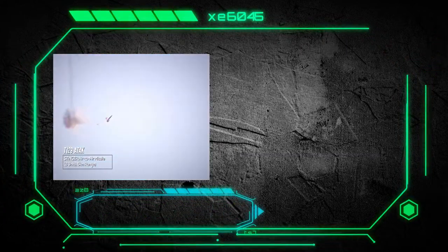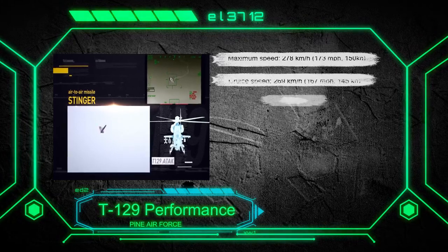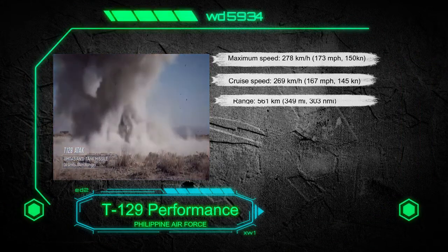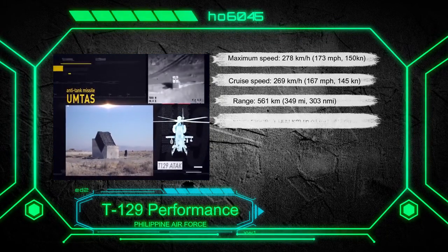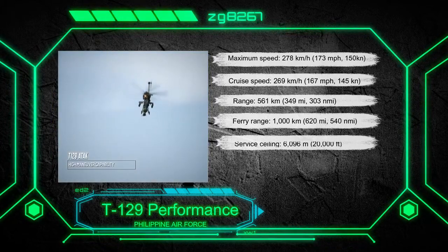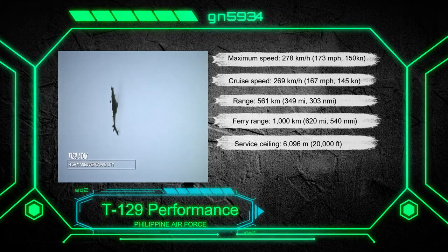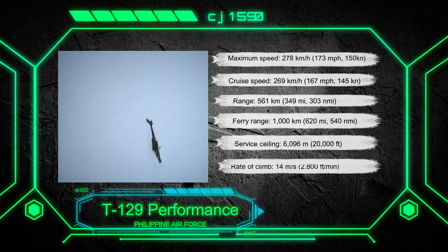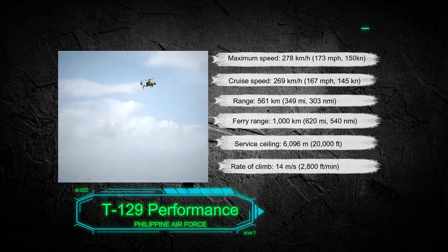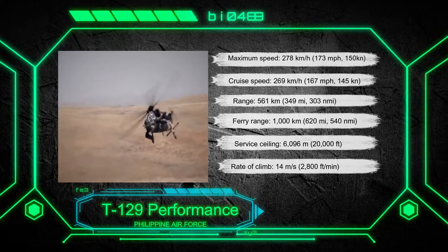Its performance. Maximum speed 278 kilometers per hour, 173 miles per hour, 150 knots. Cruise speed is 269 kilometers per hour, 167 miles per hour, 144 knots. Its range 561 kilometers or 349 miles, 303 nautical miles. The ferry range of the Atak is 1000 kilometers or 620 miles, 540 nautical miles. Service ceiling 6096 meters or 20,000 feet, and last is rate of climb 14 meters per second, 2800 feet per minute.